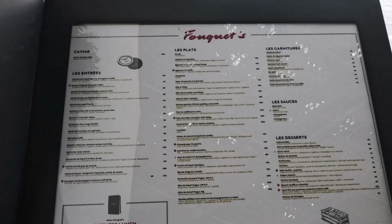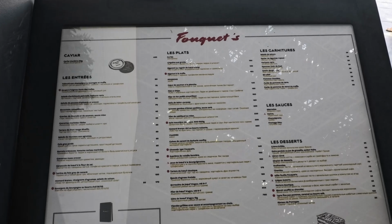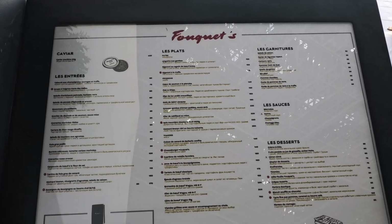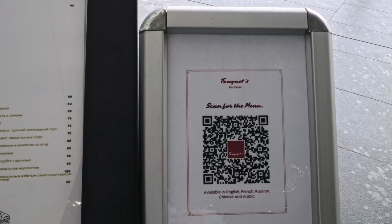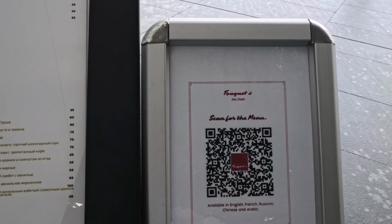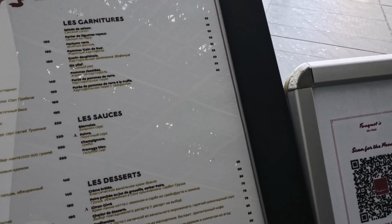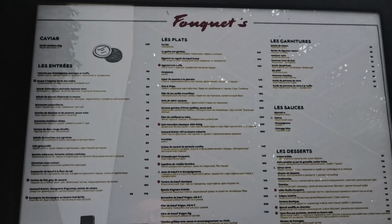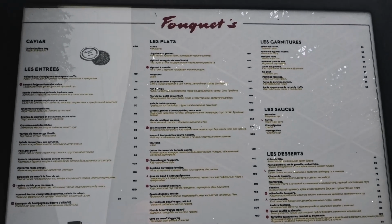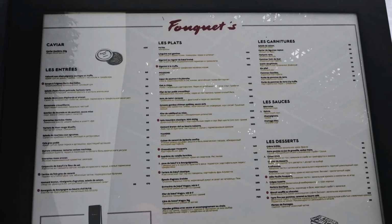An extensive a la carte menu, all sorts of things there, lots of French specialities, but I even see fish and chips. I definitely won't be having that. Then interestingly, you can scan for the menu. I noticed that seemed to go straight to a default language of Chinese, which rather surprised me, but obviously tells you a lot about the market today. Having said that, when you look on the menu here, it's in French, and then the secondary language is Russian, which certainly isn't a surprise.